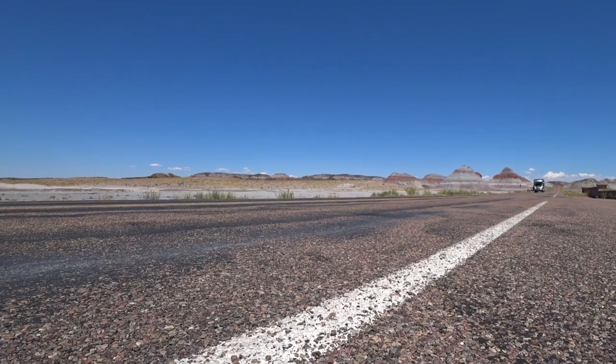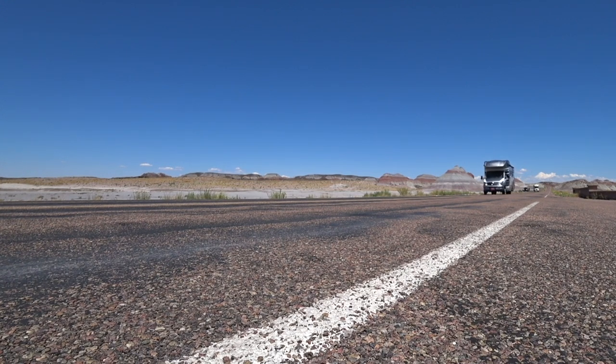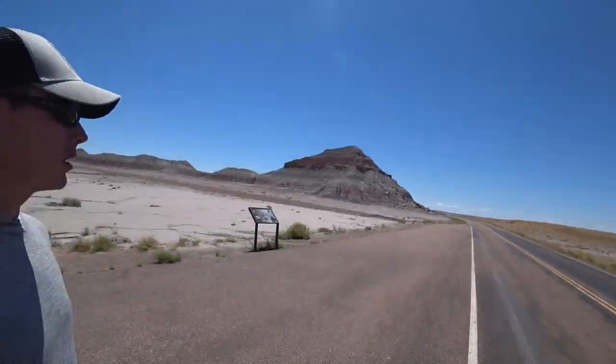Named for their cone-shaped structure resembling Native American dwellings, the teepees date back about 225 million years. Erosion showcases the different layers of mudstone and minerals deposited over time. This is crazy. I made it to a place called the teepees. Probably has something to do with the pointed rock shapes over there, obviously.